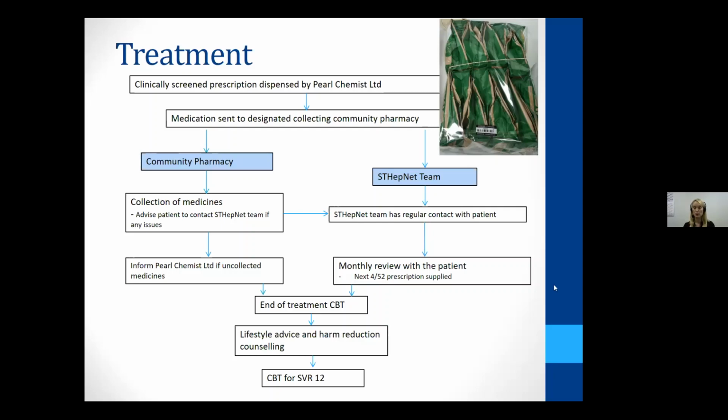As I said, we use capillary blood testing for end of treatment and for SVR12, and we asked the pharmacy to do this to make sure that, again, there was continuity of treatment. They again continue to provide lifestyle advice and harm reduction counselling for these patients who've been treated.